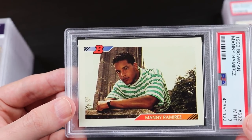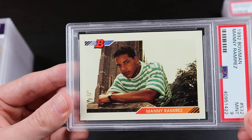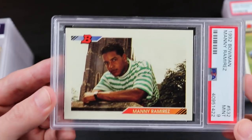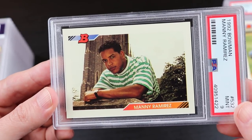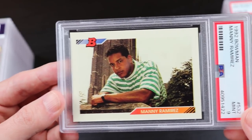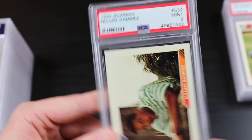I always have to laugh at the dated street clothes from 1992 on these cards. I don't know if y'all have seen the Chipper Jones card from this. Wow, that is a very, very ugly shirt he's wearing. But yeah, a 9 on this card, excellent.